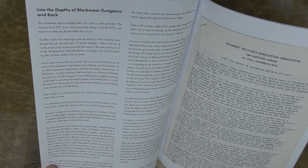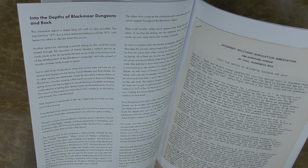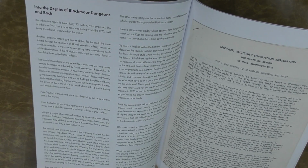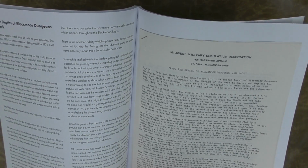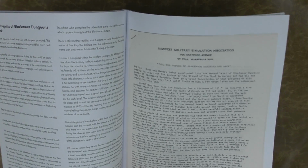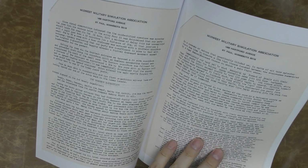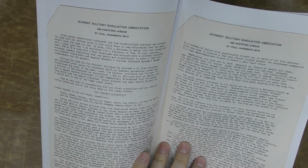In the depths of Blackmoor dungeons and back. So this adventure report was dated May 25th. And no year provided. This may be from 1971, but more reasonably dating to 1972. So I will leave it to others to decide when it occurs. And it's got a header of the Midwest Military Simulation Association. That's great. Into the depths of Blackmoor dungeon and back. Nice. And so yeah, it looks like it was stapled. So to scan it, it was folded over.